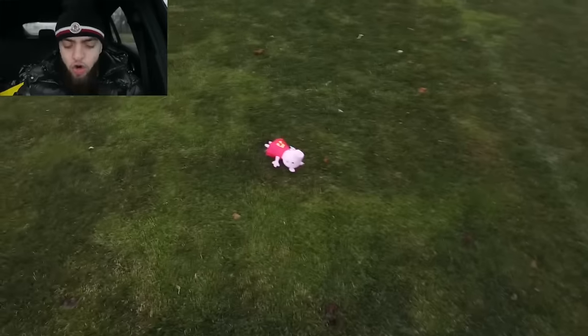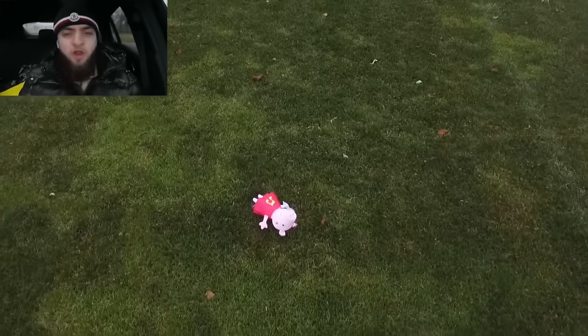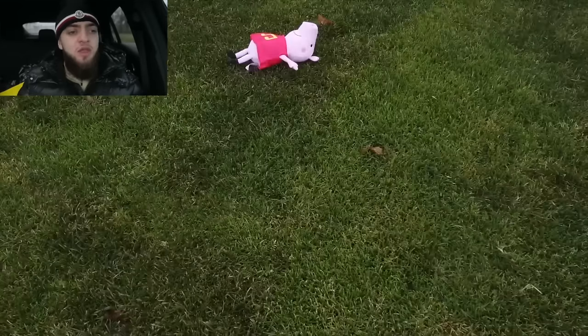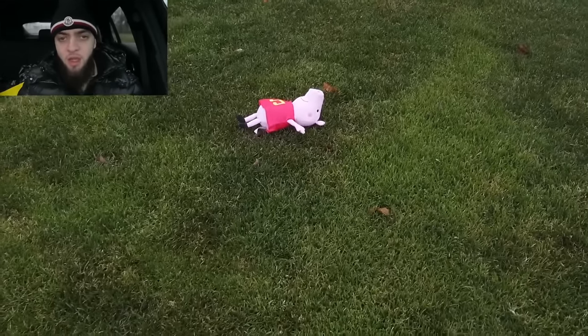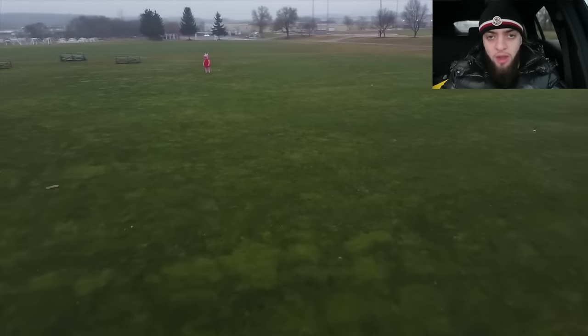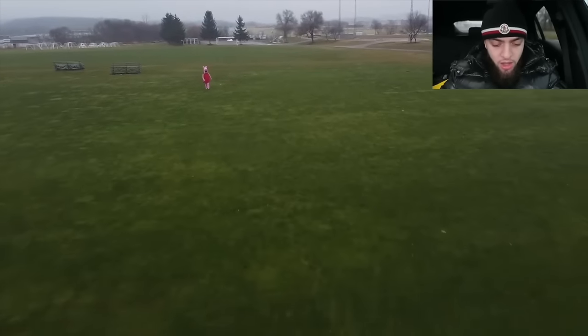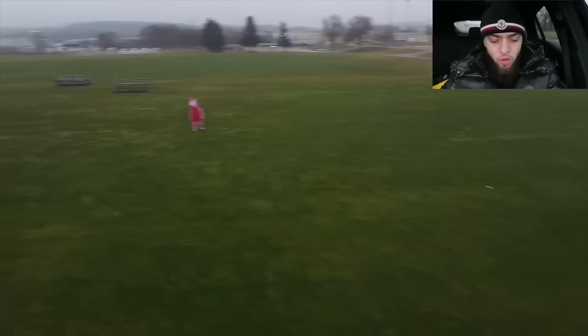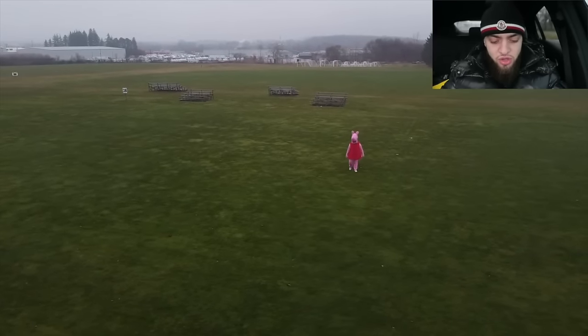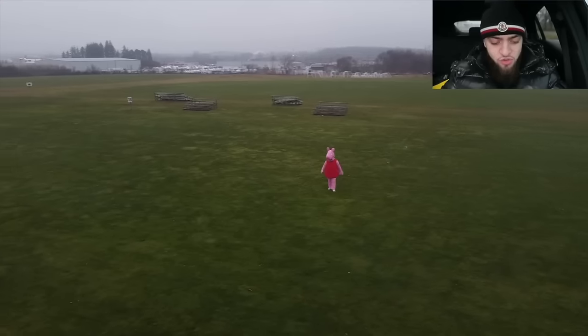Wait, I think she's trying to find her toy, her Peppa Pig toy, or that might be her baby. Hopefully that's not her baby, but it looks like Peppa Pig's. Yo, it literally looks like Peppa Pig's. Oh my god. She's literally right over here. Hopefully she doesn't see me. Wait, I think she might see me because I'm actually right over there. You see, I'm in that white car and she is coming my way.